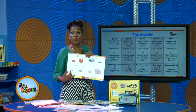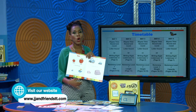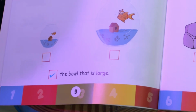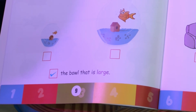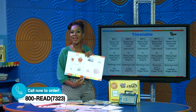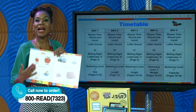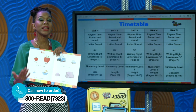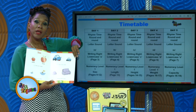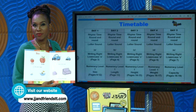We have a small fishing bowl and we have a large fishing bowl. What does the instruction ask? It asks us to take the bowl that is large. Which one is large? Yes, the bowl to your right is large. So you take that bowl, okay? And based on your child's ability to do this activity, then you know if you want to continue the other activities completed at page 12, okay?